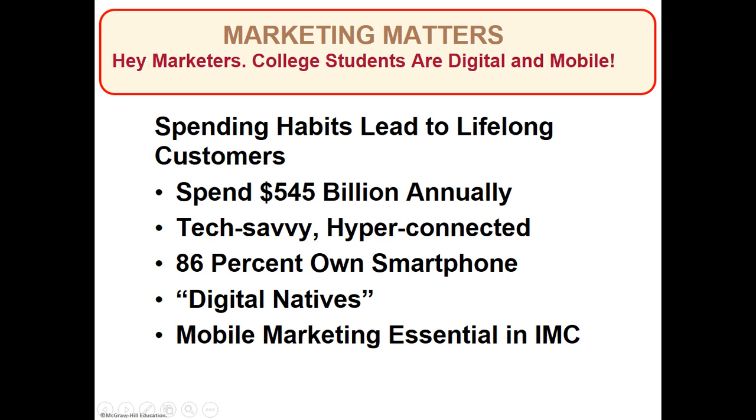You are tech savvy, hyper connected. 86% on smartphones. You're digital natives. Mobile marketing is essential to reach college students in IMC.